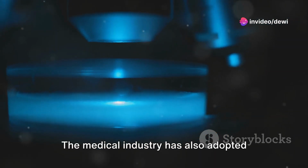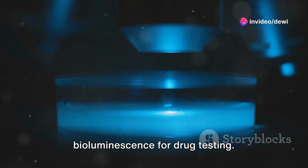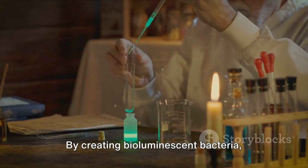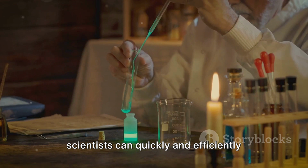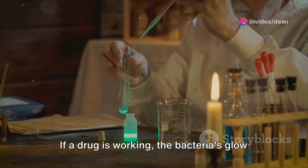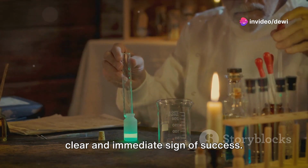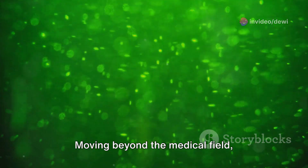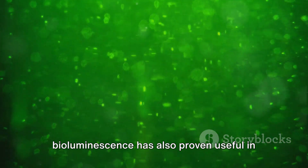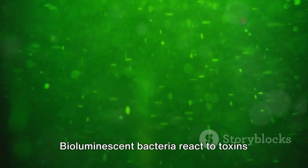But it doesn't stop there. The medical industry has also adopted bioluminescence for drug testing. By creating bioluminescent bacteria, scientists can quickly and efficiently test the effectiveness of new drugs. If a drug is working, the bacteria's glow dims or goes out completely, providing a clear and immediate sign of success.